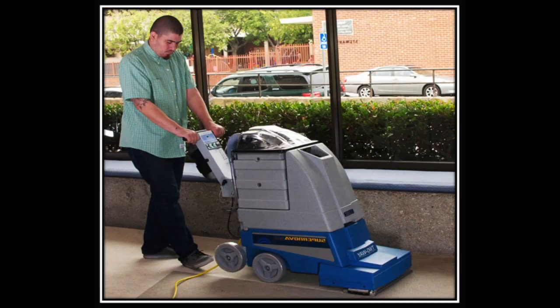Now I want to talk about carpet extractors. Bring up the picture of the extractor that everybody has in their hotel. Look at this thing. It's huge. It's a huge piece of machinery. It's heavy. You've got to maneuver this thing all in that little guest room and get it around. Not everybody can use it because it's so big. Plus you're going to put 5-6 gallons of water in it. It's going to make it even heavier.